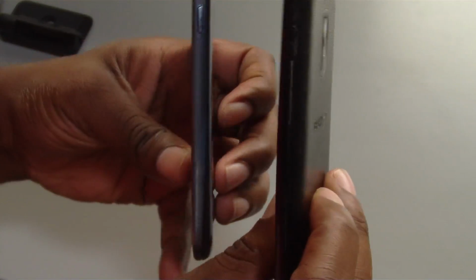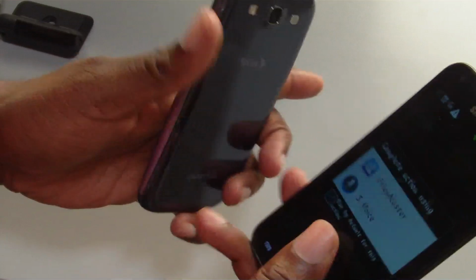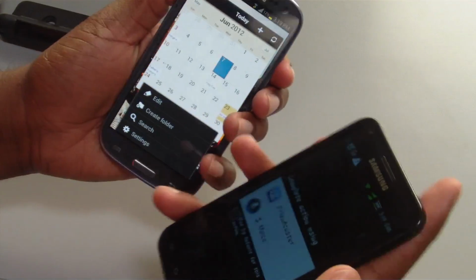I know a lot of you guys want to see them side by side, so here you go, side by side. The Epic 4G Touch is still a looker, still a looker.